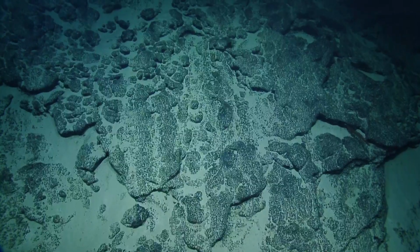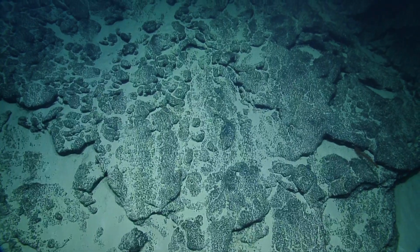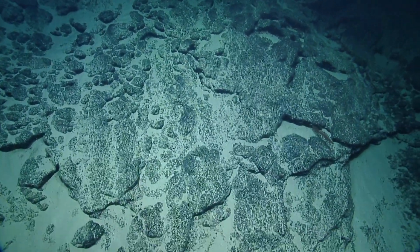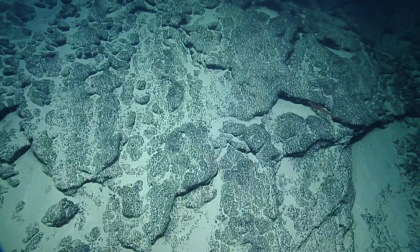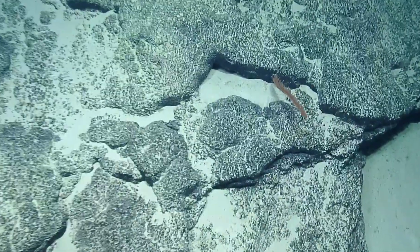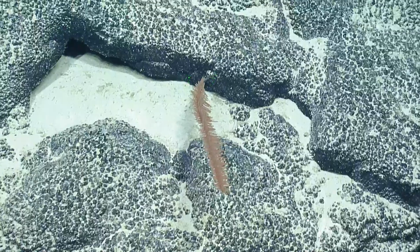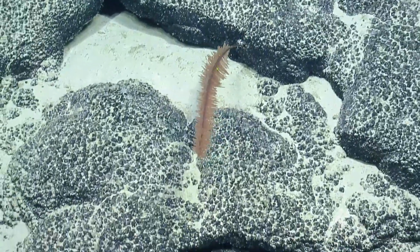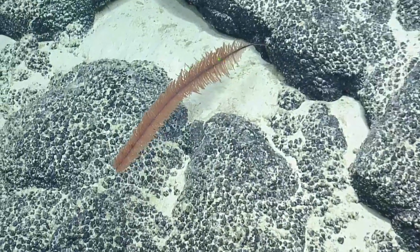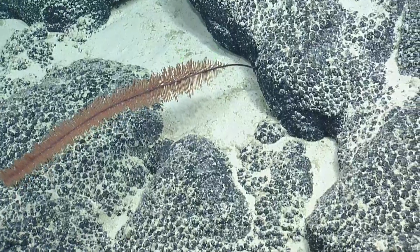Is there a fish on the right? No, it's a coral. We can have a look at the coral, though. Yeah, let's go check that out. Go ahead, zoom. Looks like a black coral. Another Bathypathes? They're shorter.